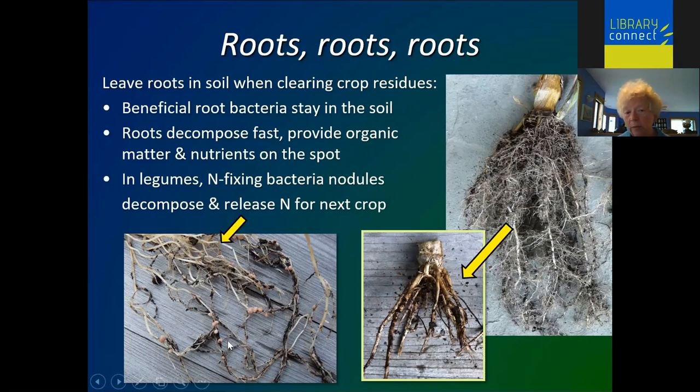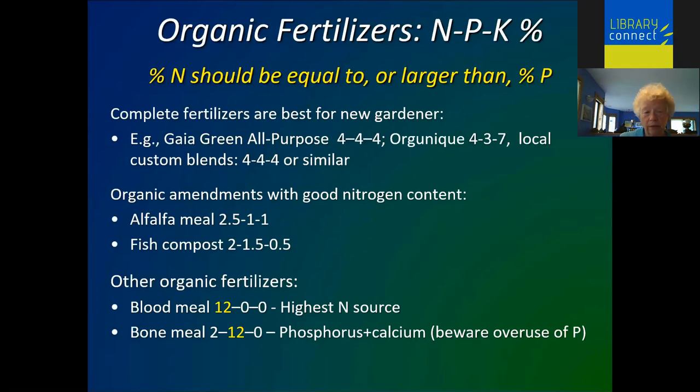And if it's legumes, the peas and beans, they actually are able to produce nitrogen in the soil because they have bacteria essentially that parasitize their roots and make these little pink tumors. Inside that, the bacteria are taking nitrogen from the air and converting it to something the pea plant can use. And once that pea plant is killed, or you cut the tops off, then these nitrogen factories break open and the nitrogen is available to the next crop. So leave the roots in the soil.